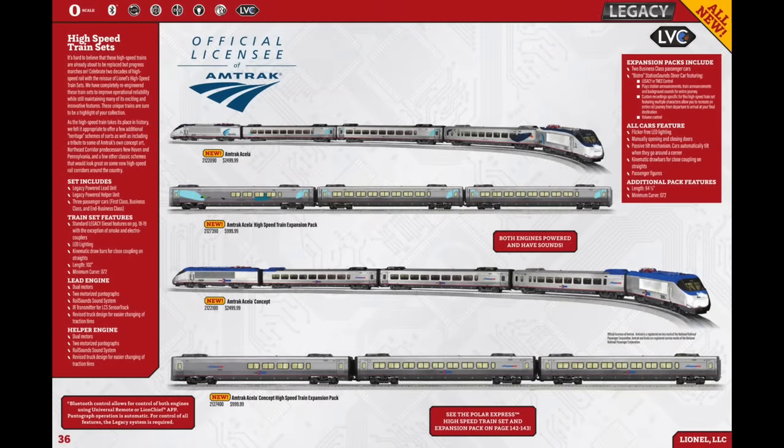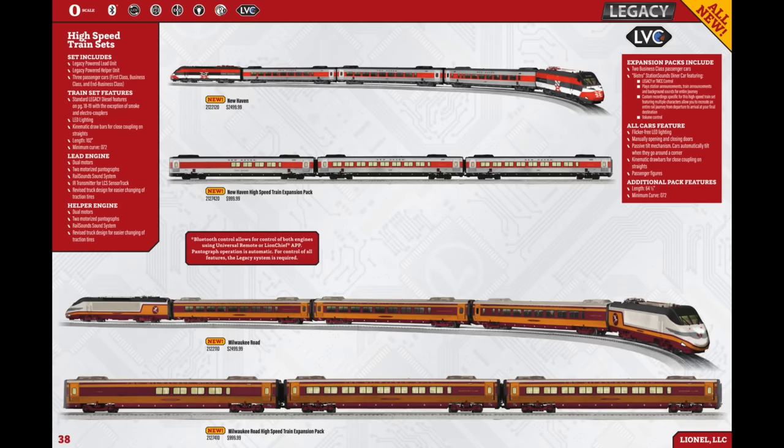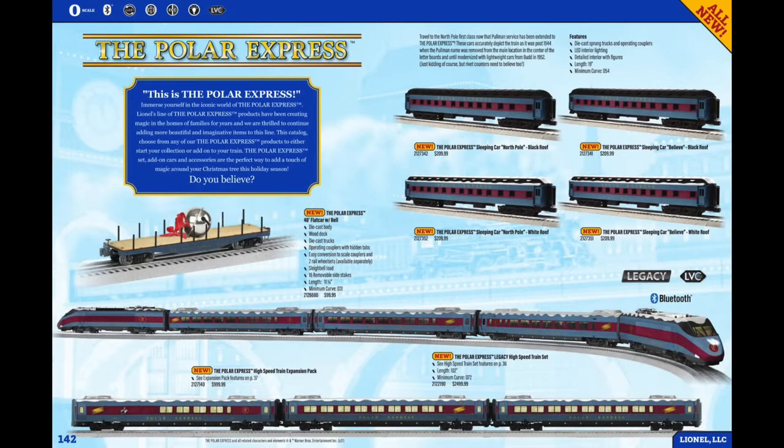And what's cool is that this time when they cataloged it, they offered it in a variety of different road names and fantasy paint schemes. Of course they did the prototypical Amtrak paint scheme that you see here. They also did a concept Amtrak paint scheme, and then they did Santa Fe, Milwaukee Road, New Haven, Union Pacific, Pensy, and the Polar Express. Now, they didn't end up making all of those. They only made the ones they got orders for, so I know that the Milwaukee Road version was canceled and a couple others were, but I know they made the Amtrak versions as well as the Santa Fe and the Polar Express, which is really cool.